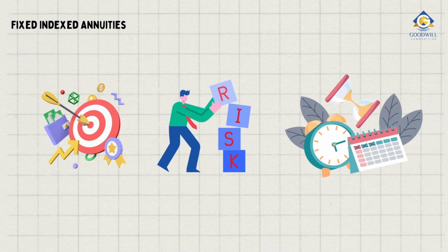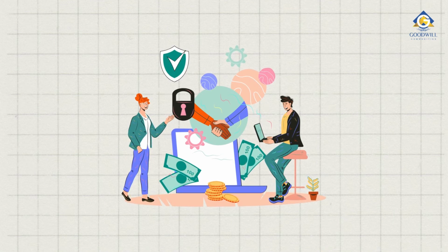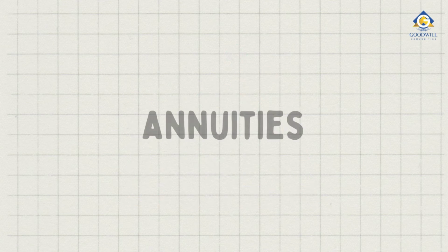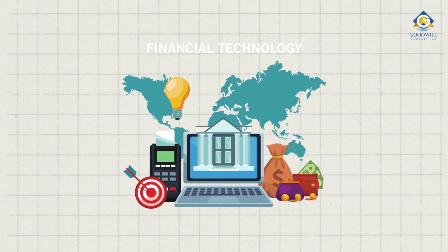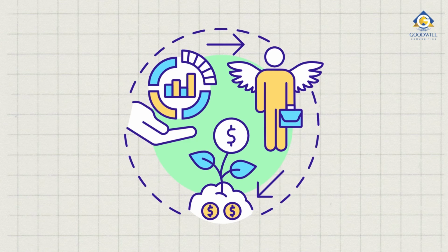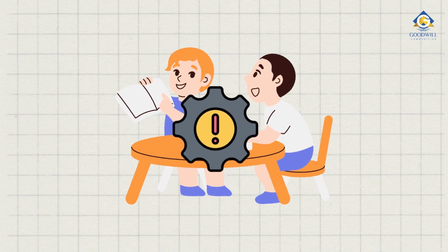Now that we've covered the main types of annuities, it's essential to consider your financial goals, risk tolerance, and timeline when choosing the right one for you. Consulting with a financial advisor is often a wise step to ensure you make the best decision for your unique situation. In conclusion, annuities can be powerful tools for securing your financial future. They provide a reliable income source and can play a significant role in your retirement planning. However, it's crucial to understand the different types and their pros and cons before making any decisions.